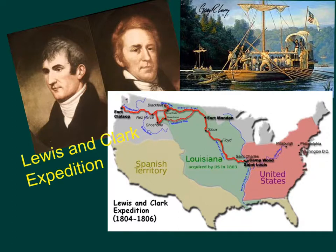That's the first goal. A second goal is that while they're on their journey, they're going to discover and research the botany, the zoology, and the soil, the dirt of the land that they're going to. They want to see what's out there. They're going to send back animal specimens. They're going to send back pieces of the land and pieces of the dirt. And the third purpose is to see, do the British still have forts located in America?